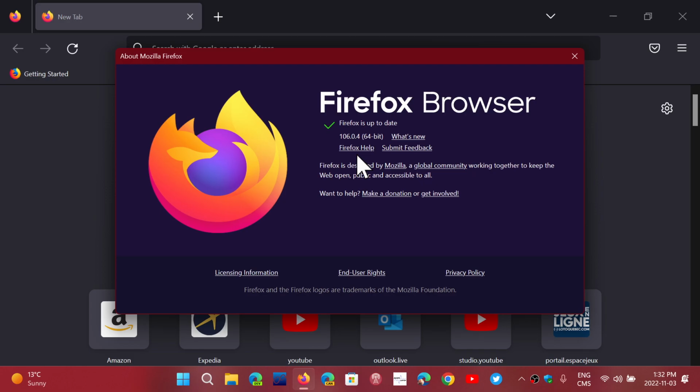Fixes a broken layout of datetime input when switching types, apparently, whatever that means. And it fixes a crash experienced by some users during media playback. So if you had some issues, maybe try to update once again to the latest version, 106.0.4.